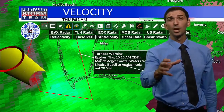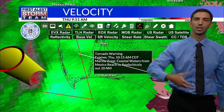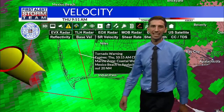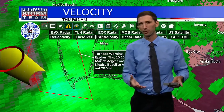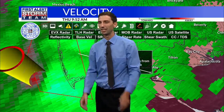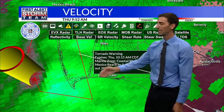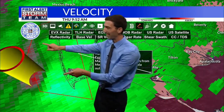As they get closer to land, they start to feel that force of the land, of the friction, and it disrupts the overall circulation, the inflow that's sustaining it. It makes it a little bit harder, and if it's not coming from the parent thunderstorm or it's not a strong circulation, then the land is typically enough to get these things to dissipate. Even capes, even just beaches can be enough. So it looks like that's what happened on the north side.